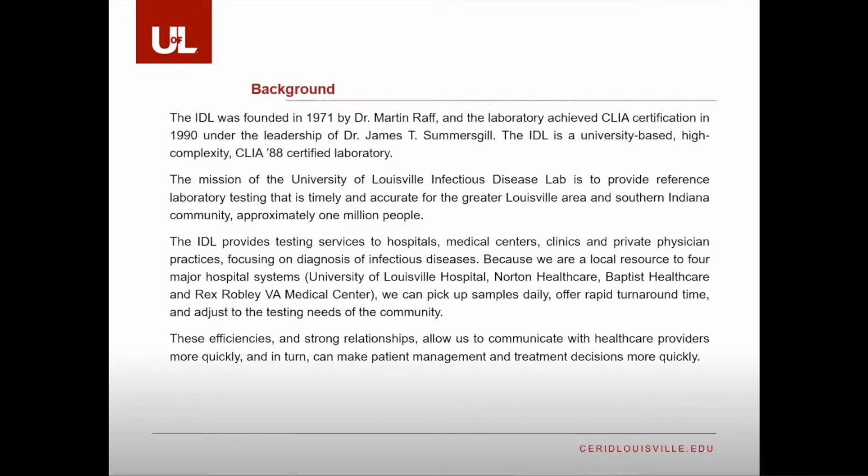The mission of our laboratory has always been to provide reference laboratory testing that is both timely and accurate for the greater Louisville area and southern Indiana community, which makes up about 1 million people. We provide testing services to our local hospitals, medical centers, clinics, private physician practices, and we focus on diagnosing infectious diseases. Because we are a local resource to 4 major hospital systems in our area, this includes the University of Louisville Hospital, Norton Healthcare System, Baptist Healthcare System, and a VA medical center, we can often pick up samples daily for those hospitals that are within walking distance.